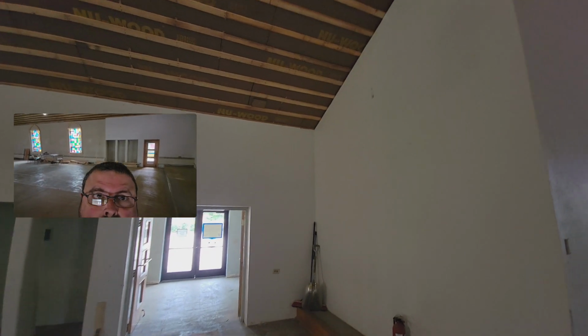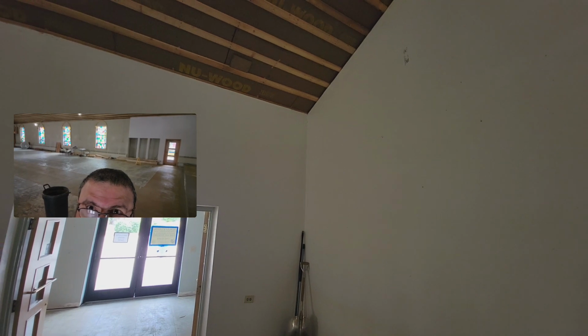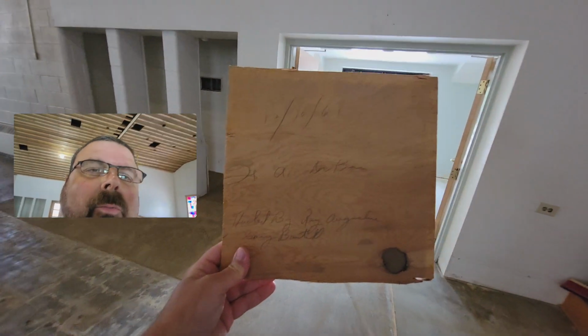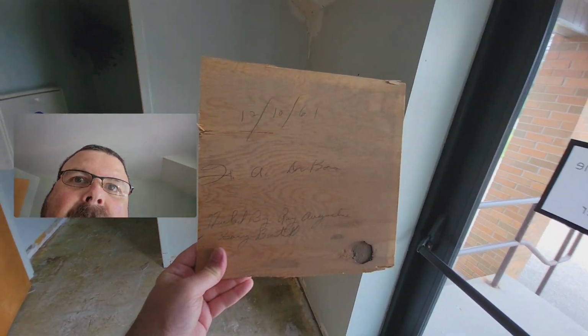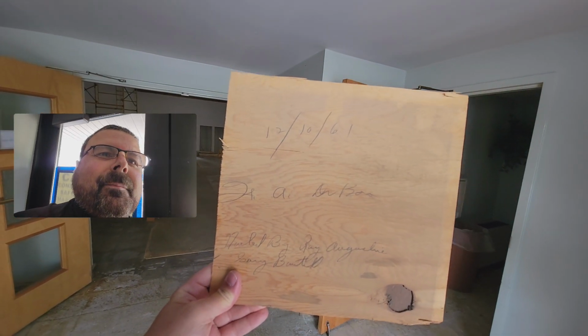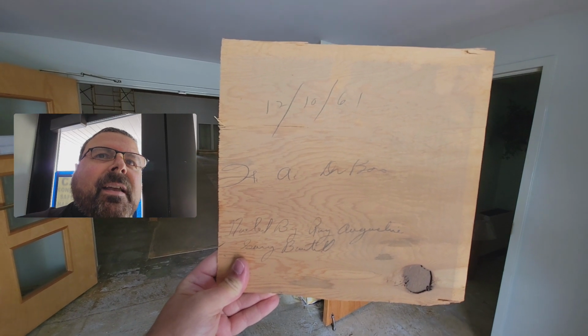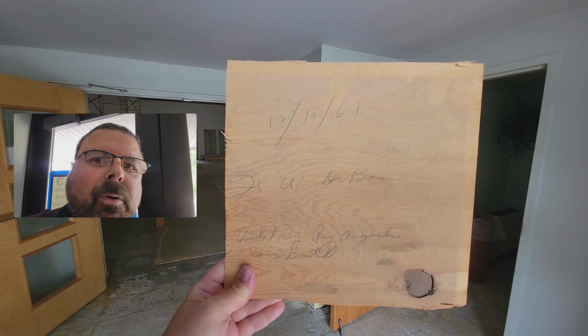Oh, before I go outside, I'm going to show you one more thing. If you look at the ceiling here, in that corner where the ceiling meets the 2 walls, in that corner where the inner layer of the ceiling has been removed, was this panel. And I don't know if you can see it too well there. I'll move to the light here. On that corner panel was some handwritten information, and it seems to be almost like a little time capsule. It's dated December 10th of 1961. And of course, this building was built in 61.